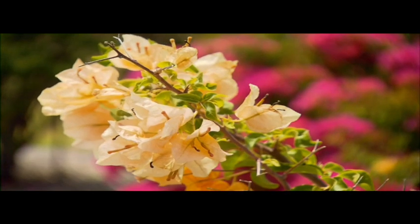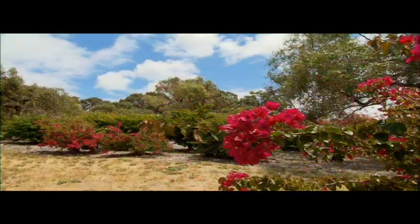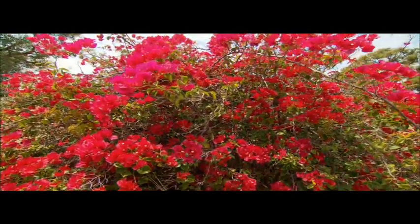So, Celia, I noticed that you've got a number of very beautiful bougainvilleas located around the property, and I can see there's a big bougainvillea garden at the back. Would you mind taking us for a walk through a bit later on in the show? Yes, I'd love to.